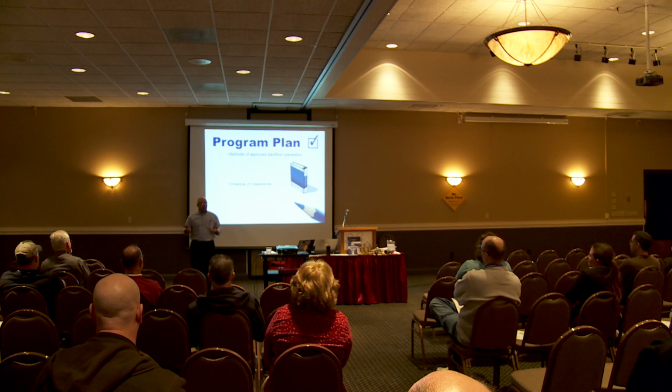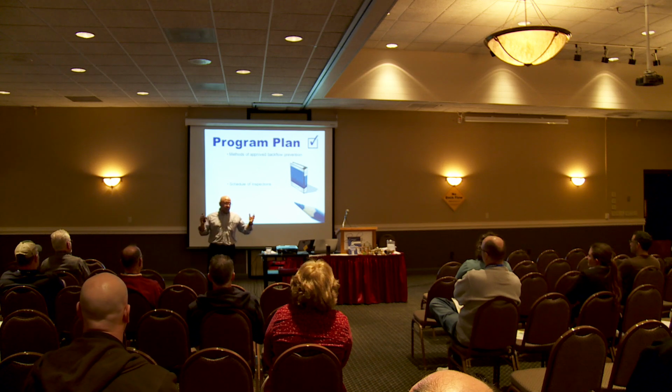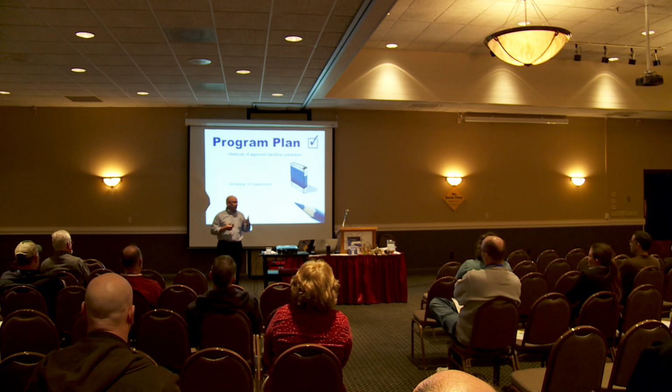So when I say plan, you really should develop a folder, a binder, or some sort of system to collect the resources that you'll need for your program. Most of them are out there available free right now. You just should print them, put them in an area where they're accessible. Schedule inspections.